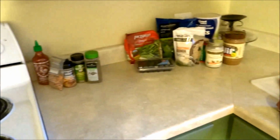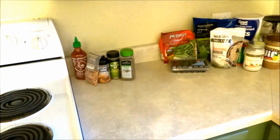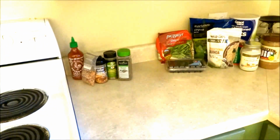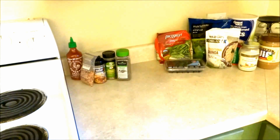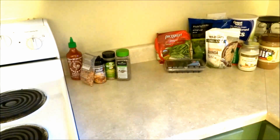And then I've got my spices over here to the side. I love hot sauce, I love hot things, so I've got sriracha sauce and homemade ground cayenne pepper. And I've also got basil, Italian seasoning, and burger seasoning. These are all things that I'm going to use. You can use your own. It doesn't have to be these exact same things, so use whatever you like.